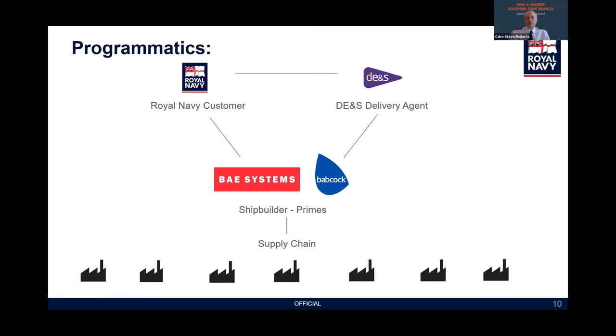So in terms of a governance level, we are really close as a customer, a delivery agent, and the shipbuilding primes, who of course then have the responsibility for reaching out into the supply chain to deliver the capabilities. And I think that's a really powerful relationship to understand from a programmatic perspective, that the linkage is involved not just at a equipment level, but also at a capability level. And we'll come on to that on some other slides.